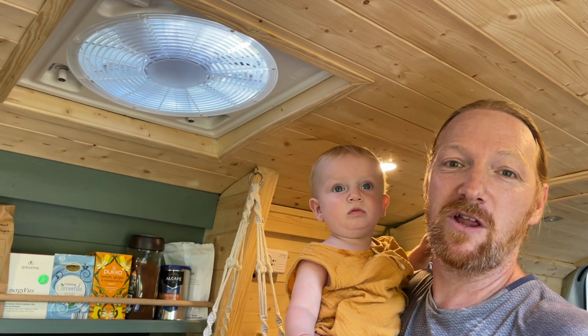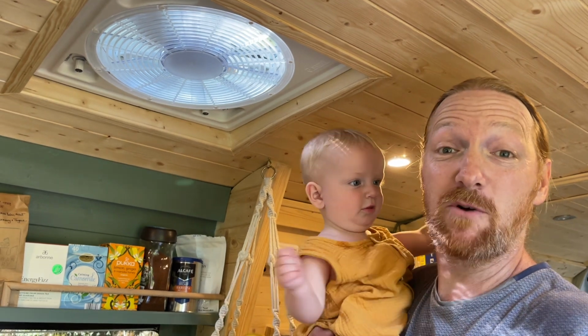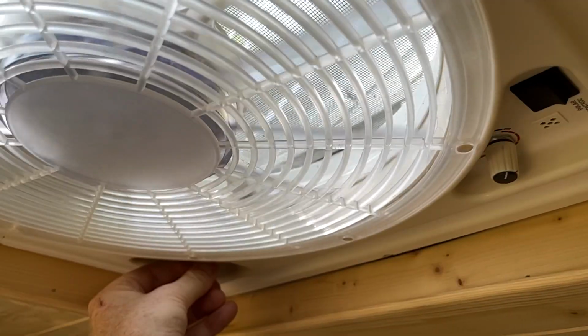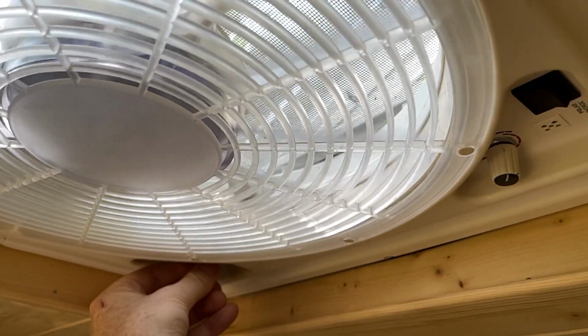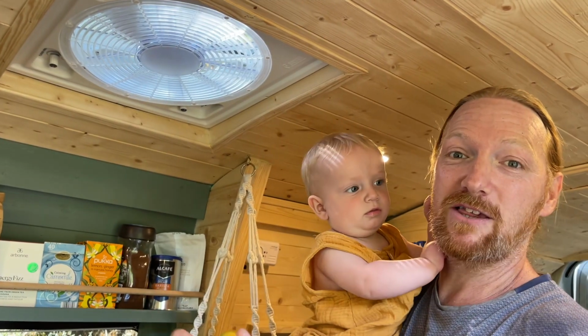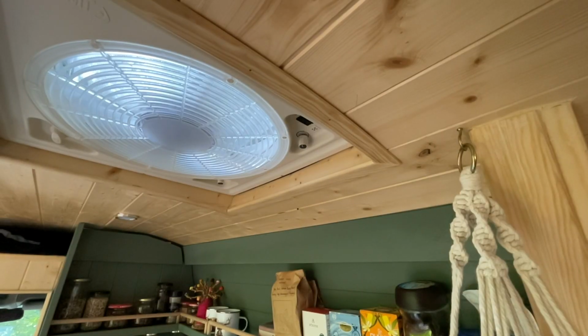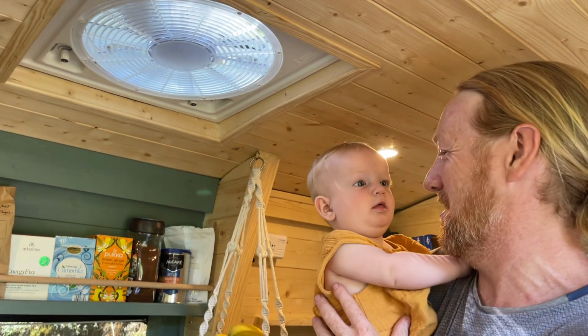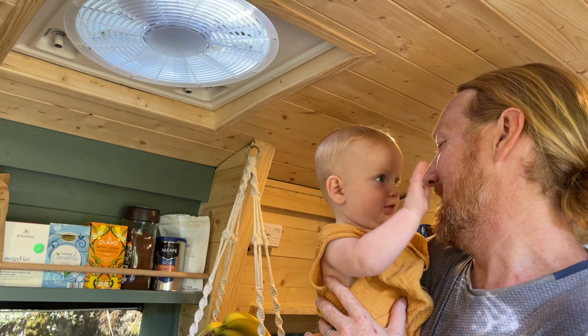We've also got a climate controlled fan. The climate control we don't really use very much. Basically what that means is when it gets too hot in here, that will automatically come on. It runs off of the 12 volt DC as well, so running off the solar panels. It's working both ways. So it sucks air out and it pulls air in, which is really great. Thanks, Crusoe. Yes, my little man.